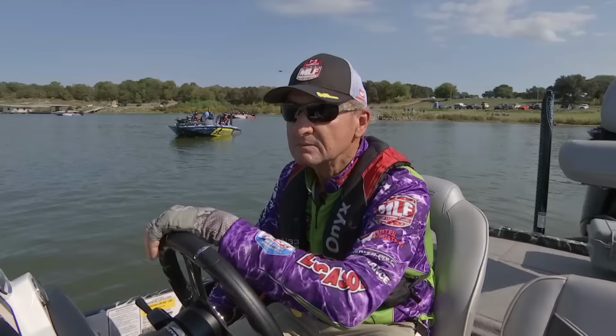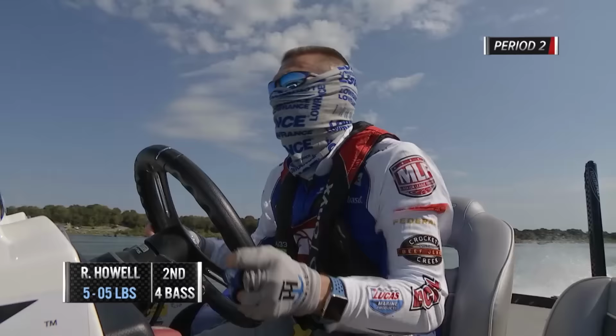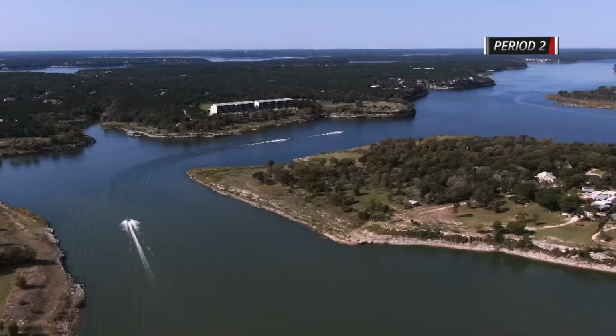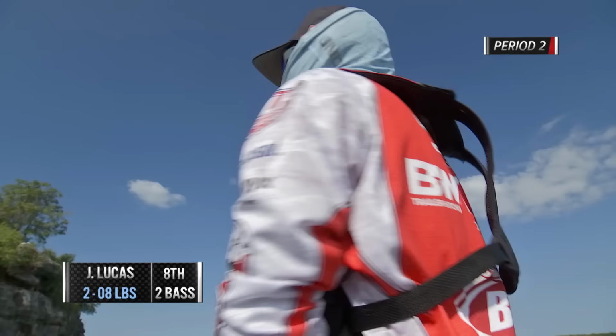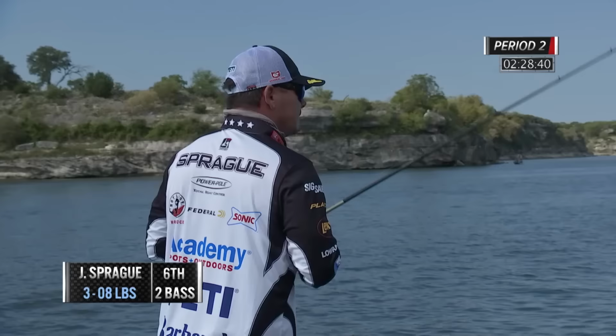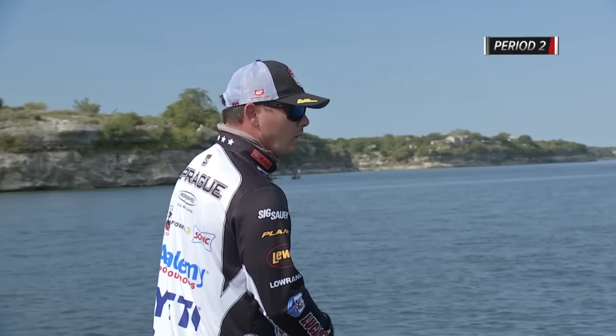5, 4, 3, 2, 1, you can go. When you ain't catching them, you just stay close, put the troll motor down. We came in and this was just kind of the entrance to that creek that we were putting in, and up the lake where we got our bites was kind of very similar. But I wanted to stop here because the water's a lot cleaner down here, just to see what kind of a difference that would make.